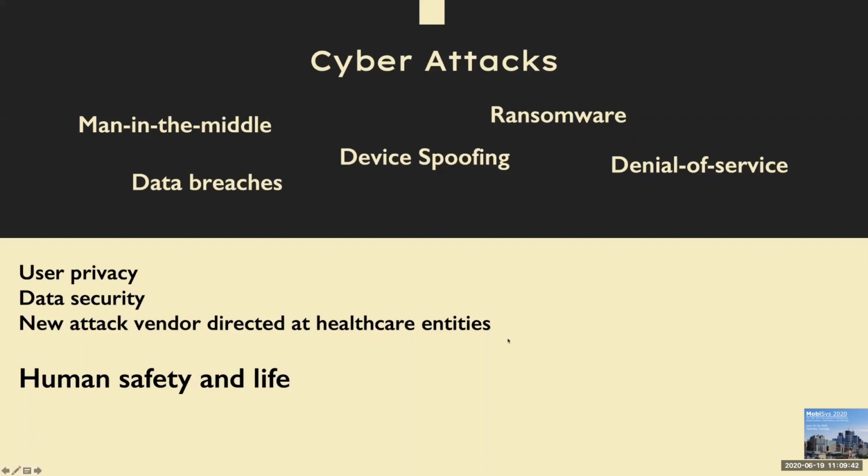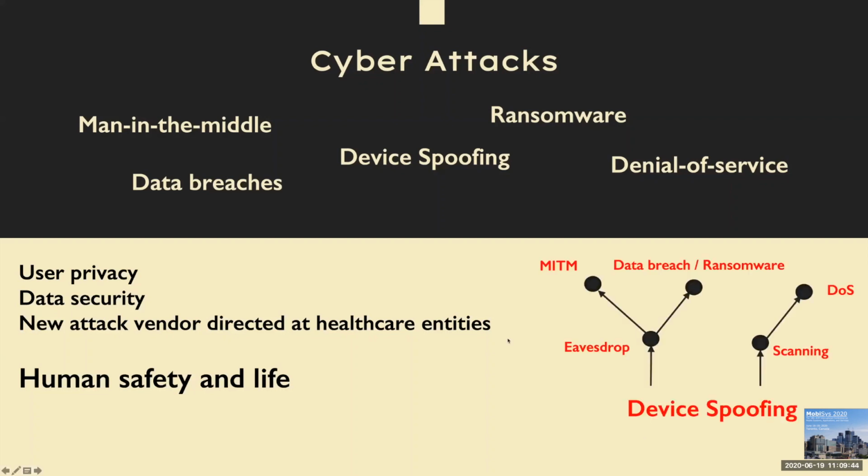One of the most dangerous security threats is the device spoofing attack, because it happens in the fundamental layer of the network stack and can be exploited to launch many other sophisticated attacks. In the attacking chain, the spoofing attack actually is step one to boost more advanced attacks.